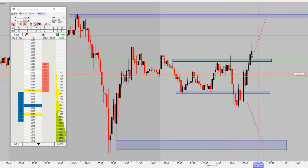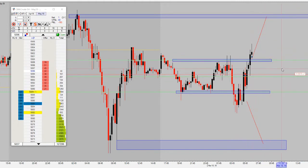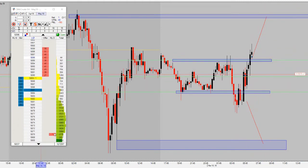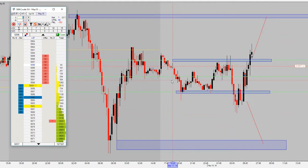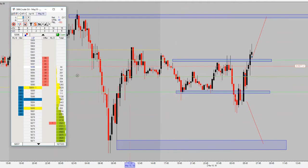Looks like we're starting to break out initially, so I'm going to tighten this stop loss up here. I just have it default set to 15, but I risked 20 on the first one, so I am going to pull this guy up. Expecting this trade to move nicely, so I'll keep you guys posted as it goes.